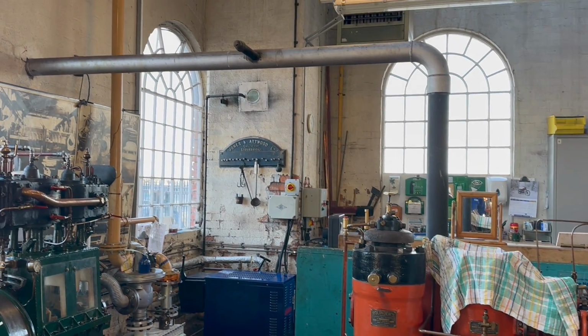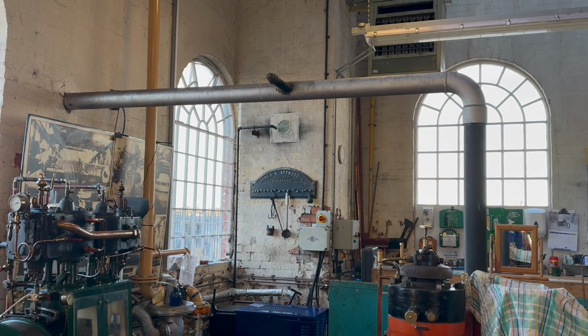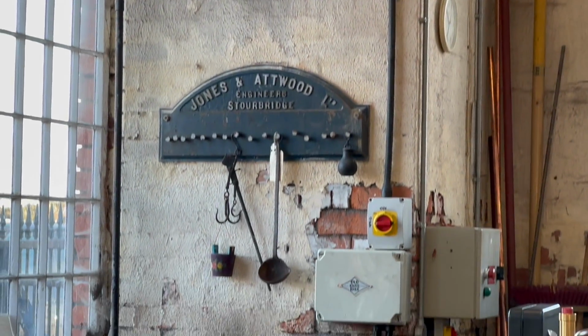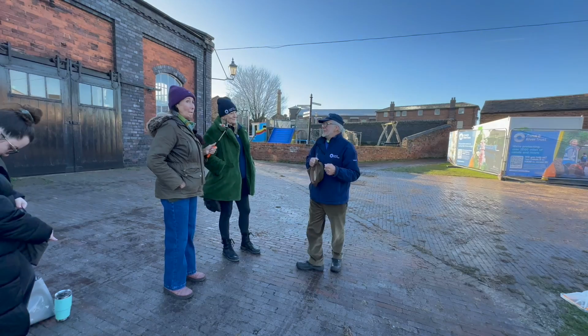You've got some cool old stuff around the walls here as well, haven't you? Because you've got an old sign, Jones and Atwood Limited, Engineers, Stourbridge. Engineers, that's right, yeah. Some old implements there as well. It's a very cool place.